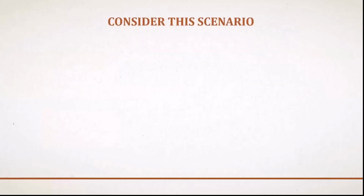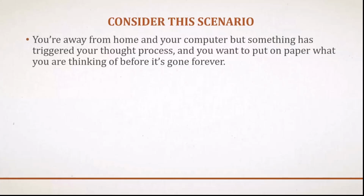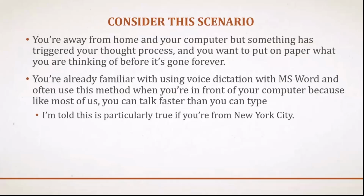So consider this scenario. You're away from home and your computer, but something has triggered your thought process, and you want to put on paper what you are thinking of before it's gone forever. Now, you're already familiar with using voice dictation with Word, and often use this method when you're in front of your computer, because like most of us, you can talk faster than you can type.